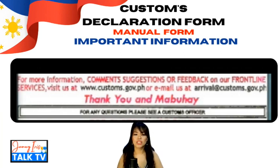For more information, comments, suggestions, or feedback on our frontline office or services, visit us at www.customs.gov.ph or email us at arrival@customs.gov.ph. So again, for any great service that they have given, give them feedback. Feedback is a gift. Should there be any areas for improvement in their service from their frontliner, please give them feedback also because they definitely will need that as well.